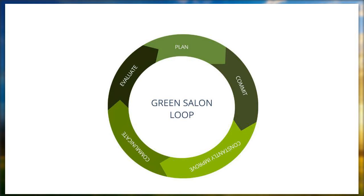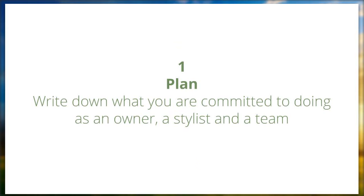Now, once you've done this research and once you know what you need to do, you have to figure out how you're going to do it, right? This is what I call the green salon loop. And it really walks you through how to plan, commit, constantly improve, communicate your vision, and evaluate your results so that you make sure that what you're doing is actually making a difference and making a better situation for you, your staff, and your business.